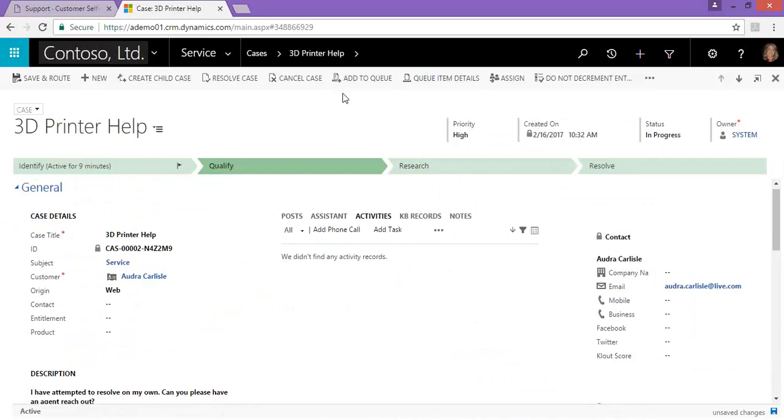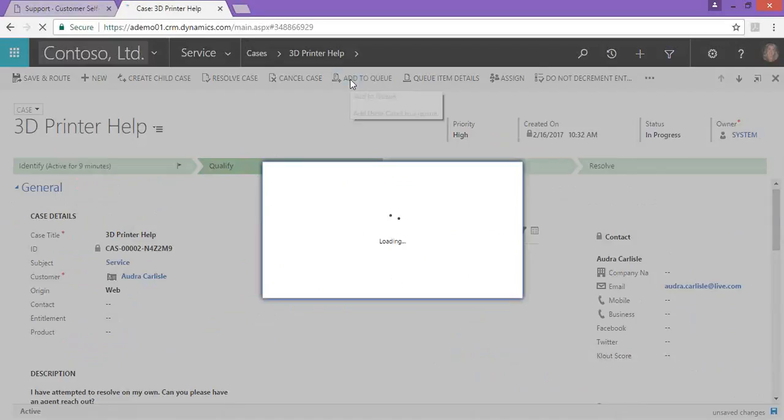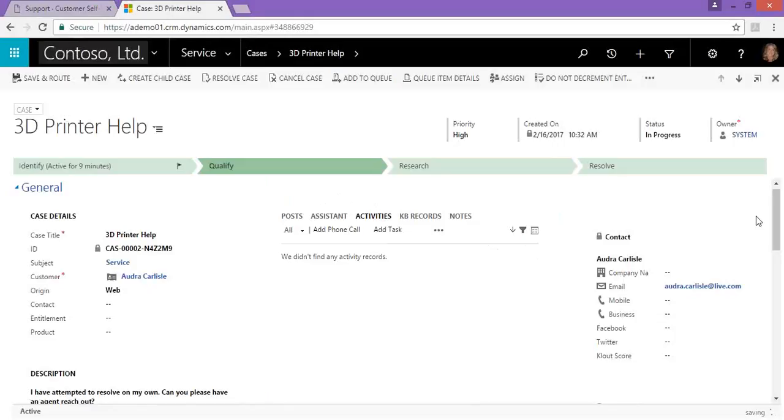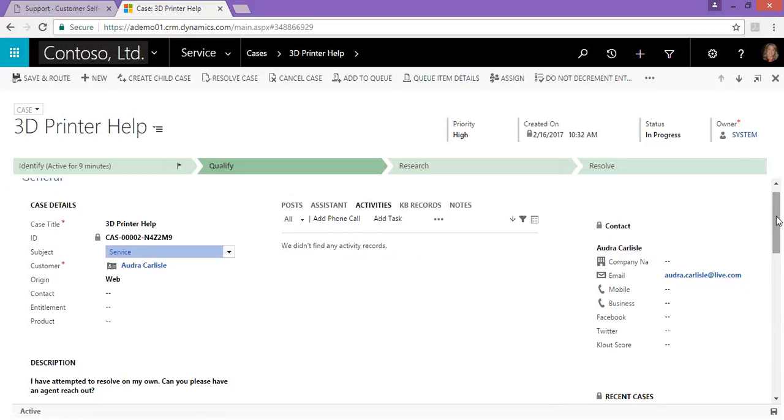Otherwise, I mentioned too, there's that concept of the queue. So if I wanted to add this to maybe a high priority queue, I could do that as well. So let's start looking into this to see if we can find a way to get this resolved.